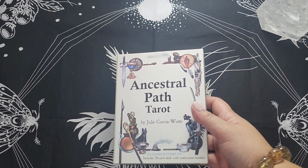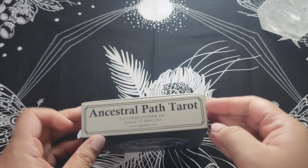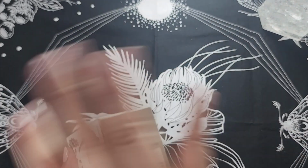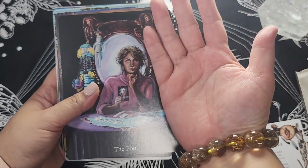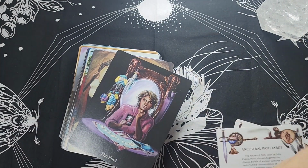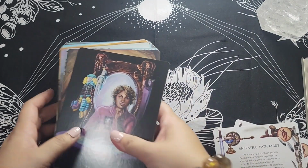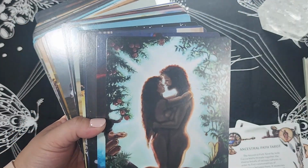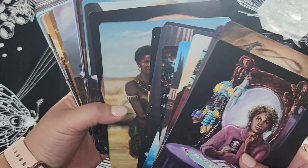Okay, next is a mass market deck. This is the Ancestral Path Tarot by Julia Kutcha-Watts. This is in a big top box, which is difficult to open. Already one reason why I don't use it much. Secondly, it is again a huge deck, bigger than Oracle size. So I don't really read with it because it's difficult for me to shuffle. But again, the art here is something that I'm quite drawn to. The colors are somewhat darker or have a darker vibe, but it's really beautiful.